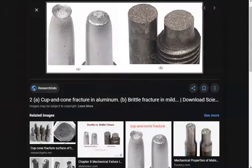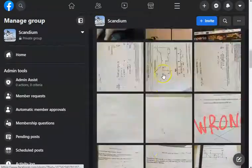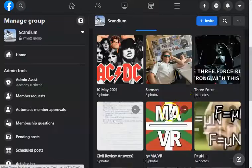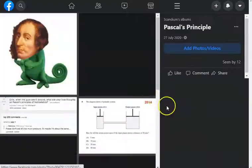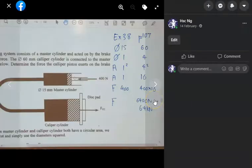I'm now going to go to the Facebook. Let's go to my albums, and I posted this for you yesterday, even though I'm in a different year group. And this is Pascal's principle, and I approach these this way. I say, what is the ratio of the two diameters? And then I square them to get the ratio of the two areas, and then I multiply the force by that ratio. And what I remember is big force equals big area.